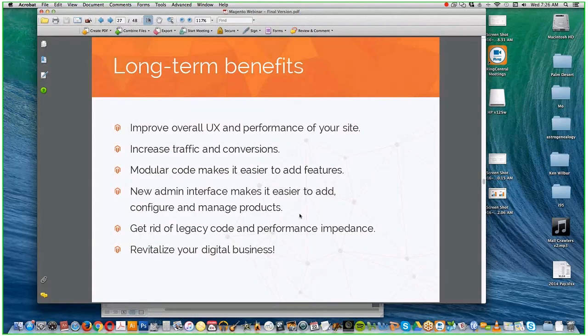To review some of the long-term benefits that you will get from 2.0: a greatly improved user experience and performance of your site. It will increase traffic and conversions and ROI. The modular code base makes it a lot easier to add features and a lot easier to manage from the developer's perspective. And the new admin interface will make it easier to add, configure, and manage your products. You'll be able to get rid of legacy code by upgrading and anything that has been impeding performance. And by getting the facelift and the new platform, it really will help to revitalize your digital business.